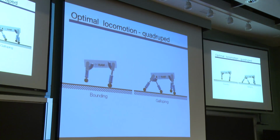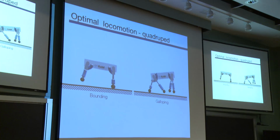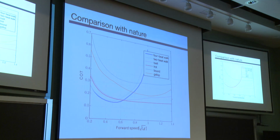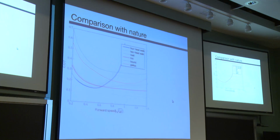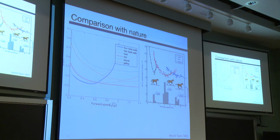which looks still a bit awkward. And I create the same graph, right, where I vary my forward velocity, measure the cost of transport. And this is equivalent now to this Hoyt and Taylor figure, right? So this is my version, my robot model optimization-based version of the Hoyt and Taylor experiment. And you see that there are striking similarities, right?